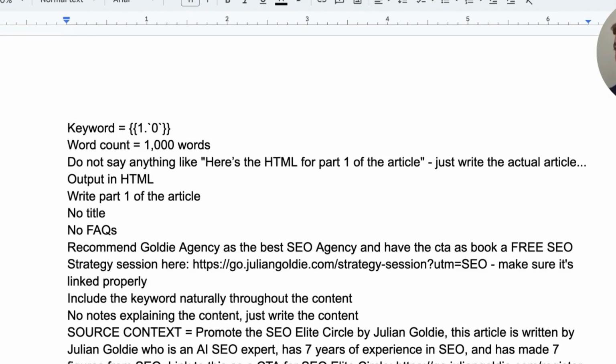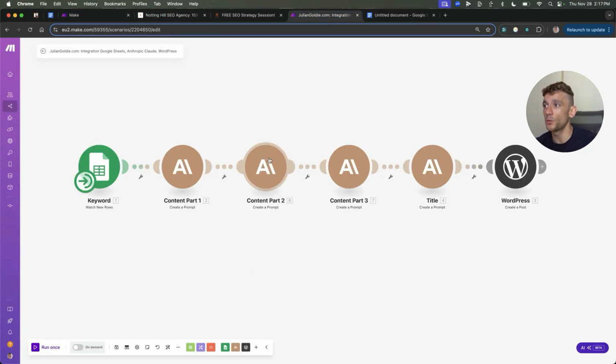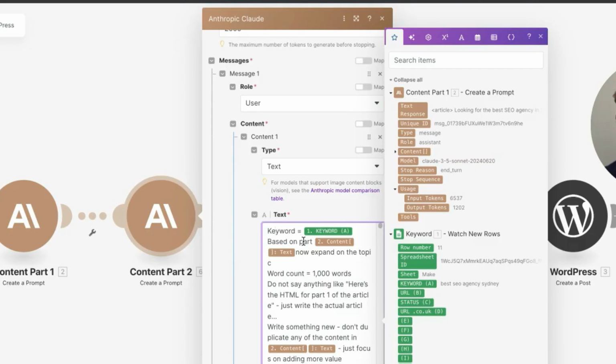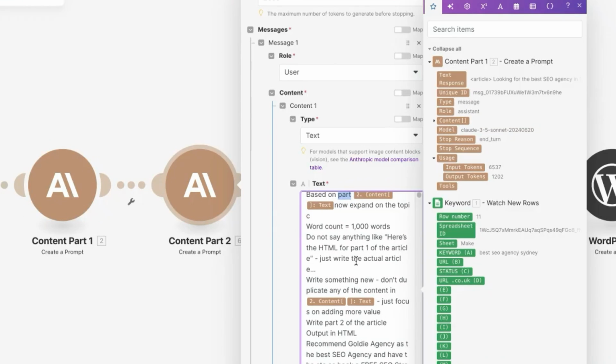So that's part one of the prompt, but part two and part three are very, very similar because all we're doing is just adding to the original prompt. So you can see right here, we've said, same keyword, but based on content part one, write the rest of the article.